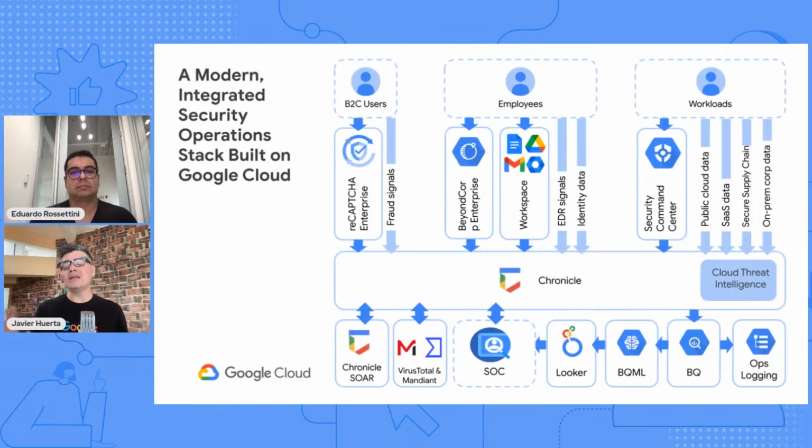And finally, this is something that we have already talked a little bit about, but this is how your security solution will look in the end. I'll just go over this really quickly. In the center, you'll have your Chronicle data lake with security information, and you will be feeding this data lake with different signals. For example, business to customer, you will have reCAPTCHA Enterprise. reCAPTCHA can send information to Chronicle regarding which accesses seem suspicious, and which IPs seem to be bot attacks.